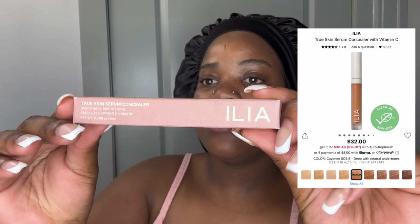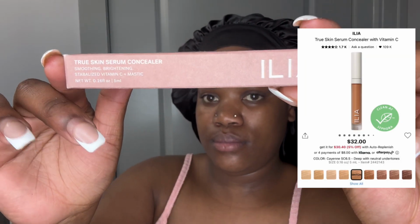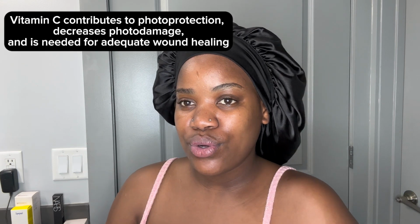No time for negativity. The next product is gonna be the concealer that I got from ILIA. It contains vitamin C, so that's why it was recommended to me. And apparently it does not crease a lot, so that's why I went with it, and it's in the shade SC7.